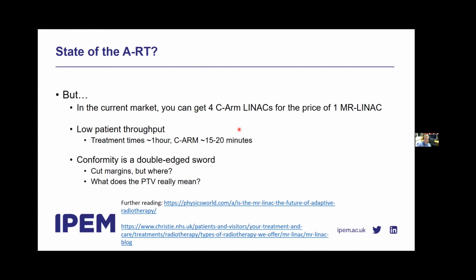But still, in the current market, you can get four conventional linacs for the price of one MRI-coupled linac. They tend to be quite low patient throughput machines, with treatment times in excess of 1 hour, whereas with a C-arm you can get the patient in and out within 15 to 20 minutes. The couches are quite uncomfortable, so lying there for an hour is not something you really want to be doing every day.